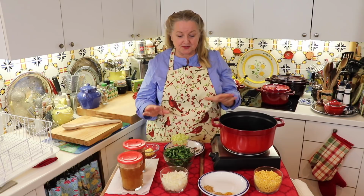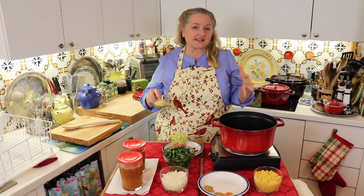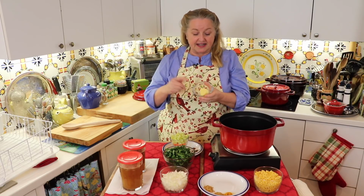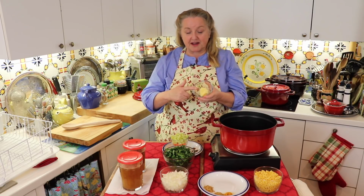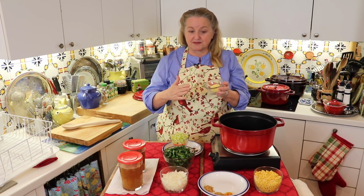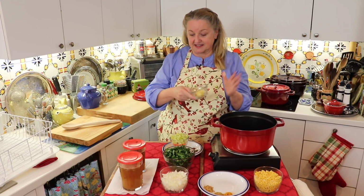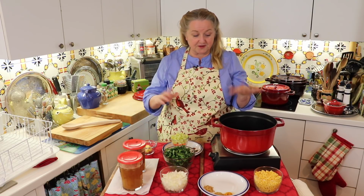And what I do is, back here, what I've got are my basic ingredients that I pretty much start every soup with. In this case, I've got some clarified butter or ghee. That has the milk solids removed, and it's very nutritious, and I really like to use this as my base for starting my soup.